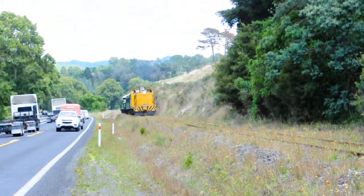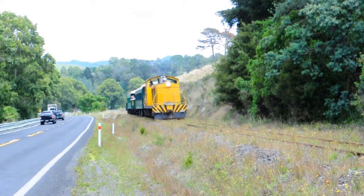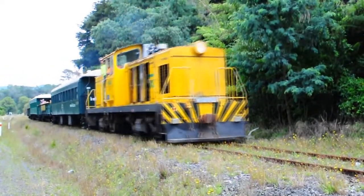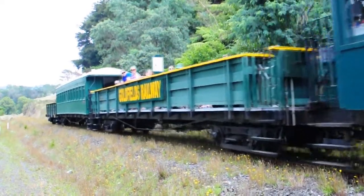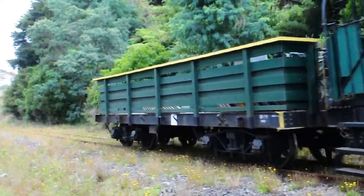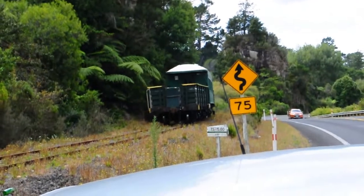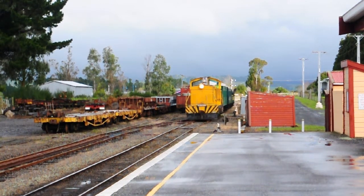Later in the day, I also caught the Niigata running alongside State Highway 2 on her way back from Waikino. Four months later, Goldfields held what they called their Winter Warmers Open Day. And care to guess what engine they had hauling the passenger train?